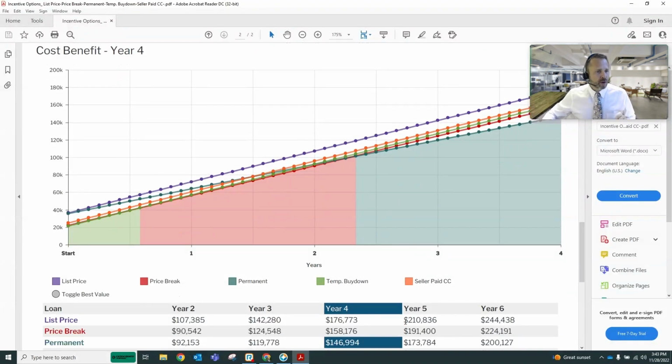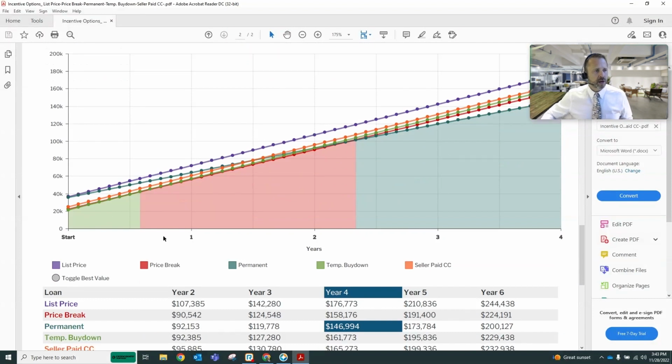But for those who just simply want the best cost, here you go. If you plan to sell or refinance or pay off your mortgage in less than 6 months, go with the temporary buy down. That's going to cost you the total when you take, again, interest, closing costs, all that stuff into account. That's your lowest deal. For a very small amount of time, between basically 6 months to about 2.5 years, say an 18-month window here, if you plan again to sell, refinance, pay off the loan, a price break would actually cost you less in that time frame. But from that point on, going beyond that, the permanent buy down would be the better option.